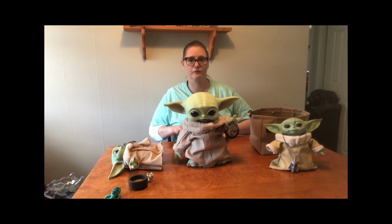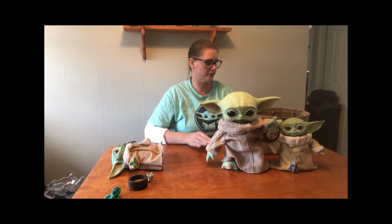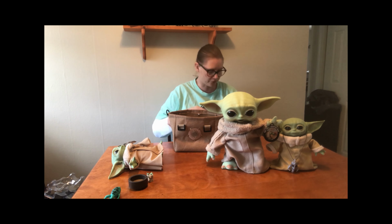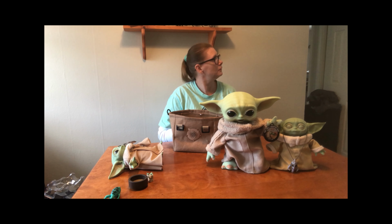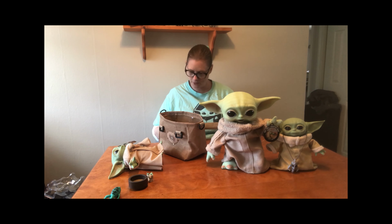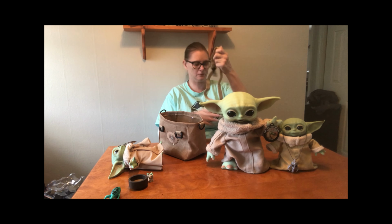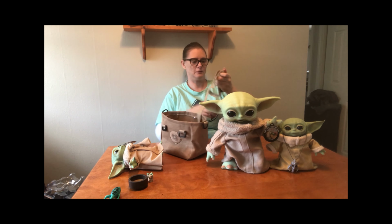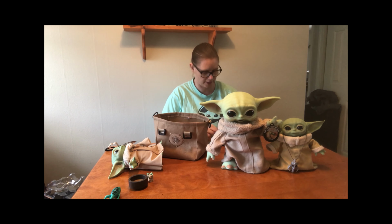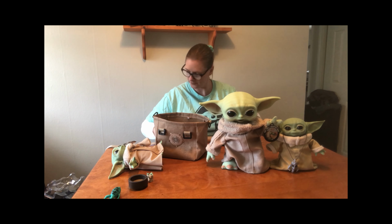So let's look at the one thing that I really, really am excited about, because I really want this little bag. So let's stick him over here on the side with the other Yodas. Okay, so here's the bag. Let's see what the strap looks like. Okay. So it has an adjustable strap, so you can adjust it, which is cool. I don't know if that's going to make it bigger or smaller. Maybe bigger. Yeah, I guess bigger. I'm not into physics. I don't know how this stuff works. Oh, yeah. Oh, that's really big.